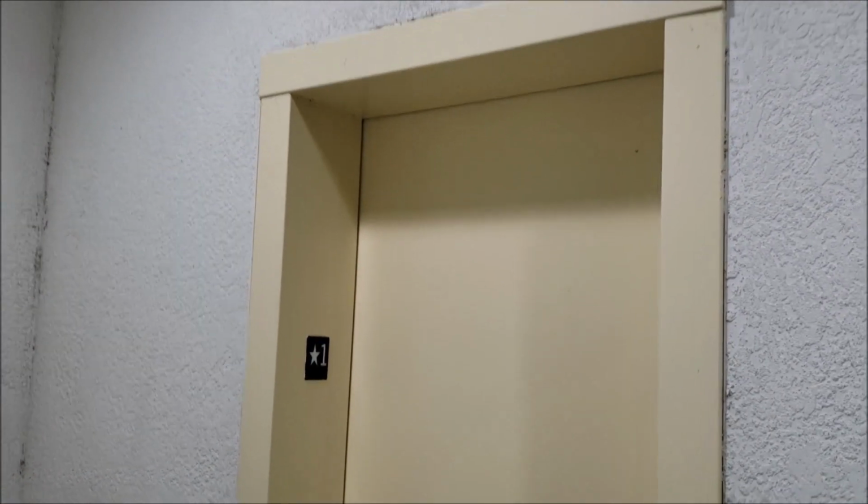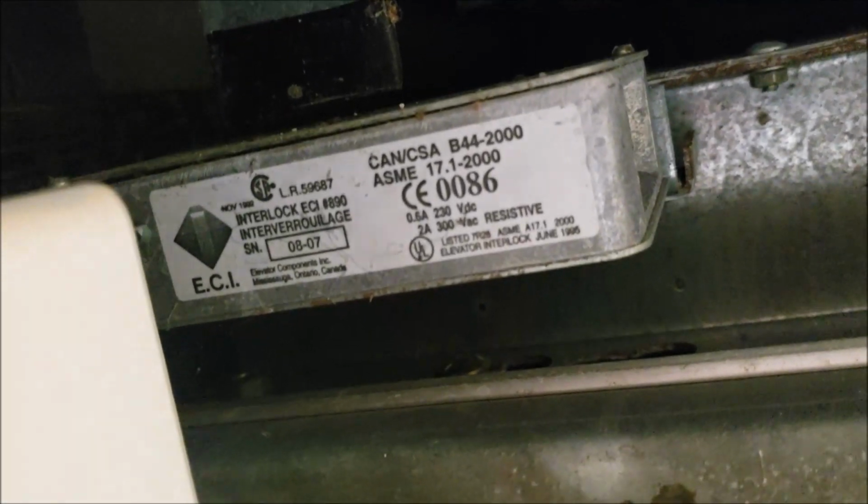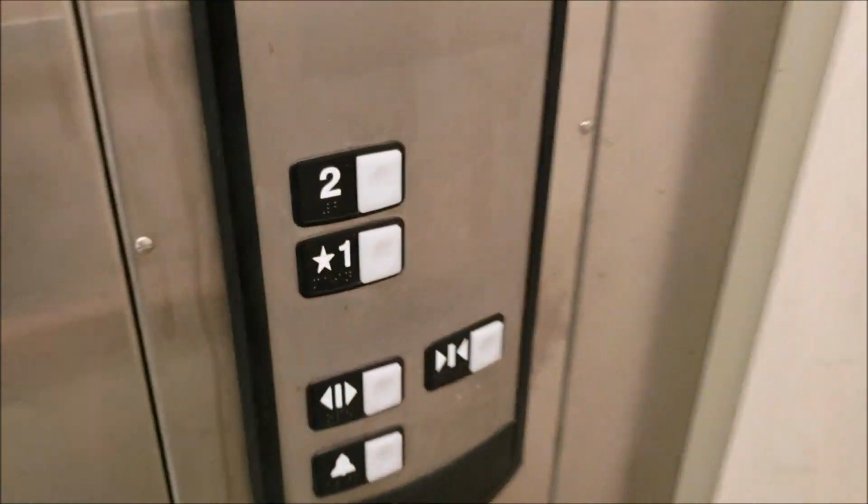Here's the other elevator. It looks like its doors are shut. And it works. So, there's your interlock. It looks like if those dates are accurate, this one was actually installed a little earlier. It says August 2007. Let's go to 2.